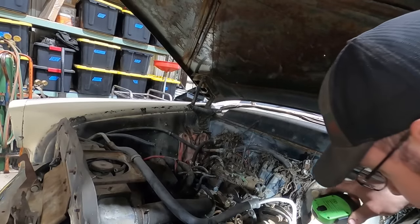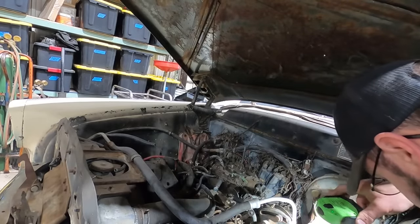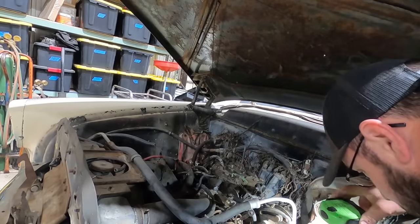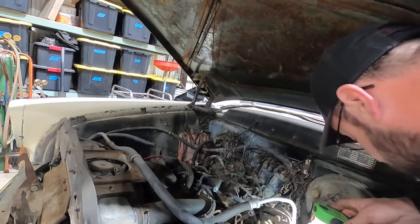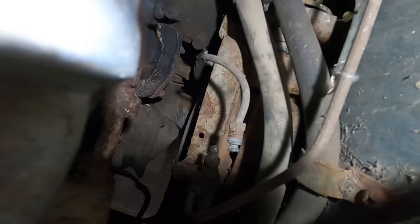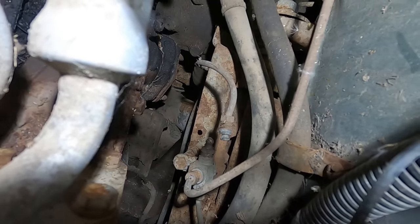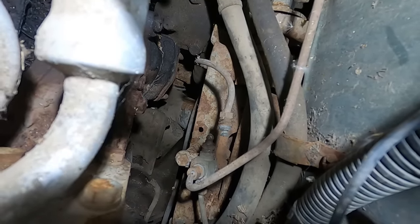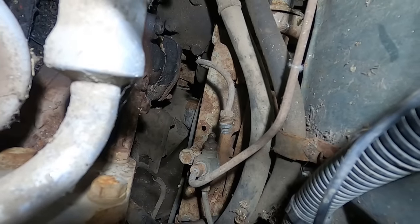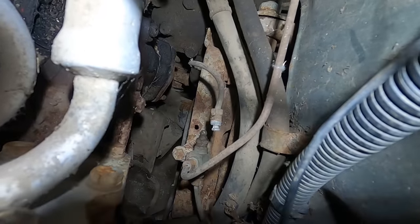Oh, there's the dipstick tube and no dipstick. And there's the brake line that's plugged off with a grease zerk. That's a new one. You can see the end of the brake line. And then right to the left of it is a grease zerk screwed into that T-fitting. So we're gonna be doing some brake work if we get her running.